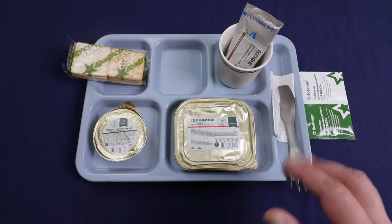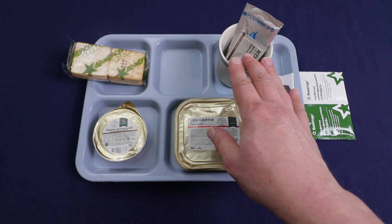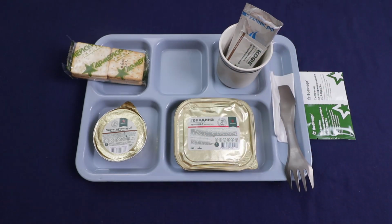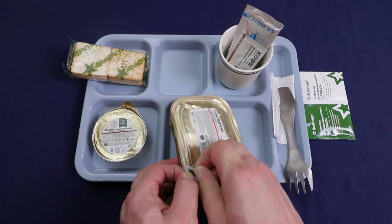Not too many side items with the Russian ration. It's another thing I noticed. There's just coffee and two teas. There's no regular isotonic drink or sports drink or anything. But like I said, first thing, I'm going to get this heated up. And if I remember right, these are pretty... Look at this.